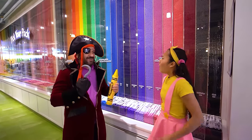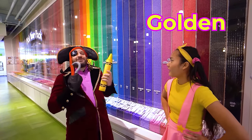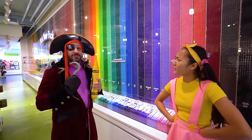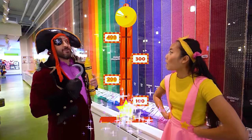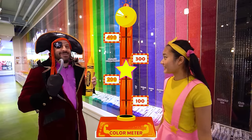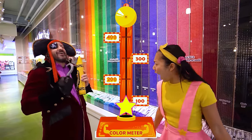That's not just any crayon, it's me giant golden crayon. It's my greatest pirate treasure ever, and you can't have it. There's only one way to get me golden pirate treasure. You have to get all the way to the tippy top of the color meter. But don't get your hopes up. No one's ever gotten to the top of the color meter, and no one ever will.